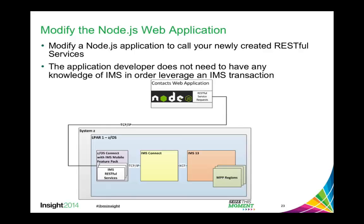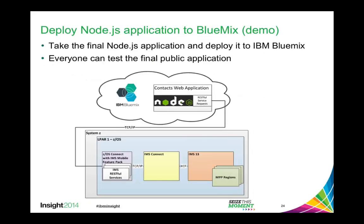Once we know our services work, we'll then start stitching that service into the JavaScript web application. There's already a template out there that I've started on, so we'll just have to fill in a few things there. And then once we have a working Node.js application, we'll be able to push that up to Bluemix and see that run, and that's when you're making that application publicly available and pushing that out to the world.